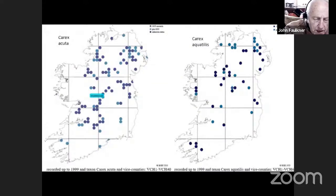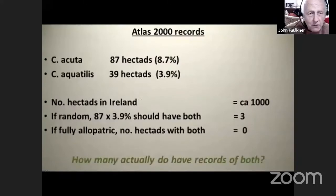Then by about 2010, 2012, something curious came to my mind, or I began to realize that Carex acuta, a plant I was very familiar with in the late 1960s, is a plant I had never seen in Ireland. On the other hand, I had seen Carex aquatilis a number of times. If you look at the Atlas 2020 records, the map of Carex acuta shows a very considerable scatter of dots around the country. The paler dots are the pre-1950 ones, the darker ones are the 1950 to 2000 ones. There are only about half as many dots for Carex aquatilis. So in all, Carex acuta was in 87 hectads, Carex aquatilis was in 39 hectads.